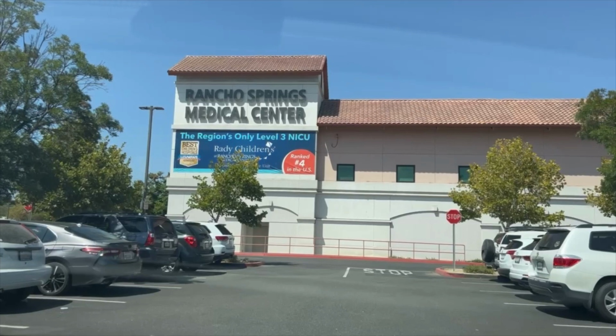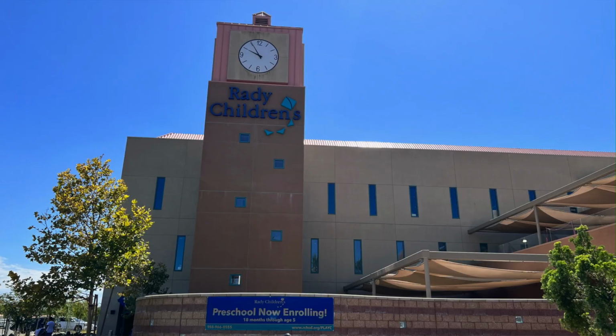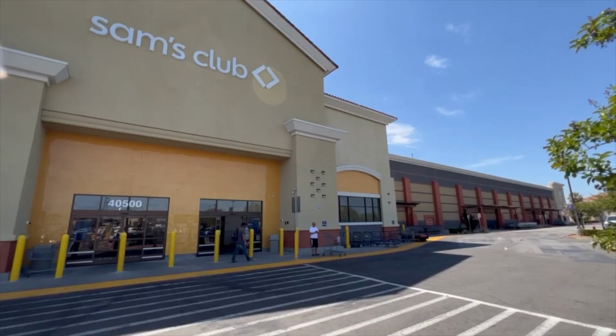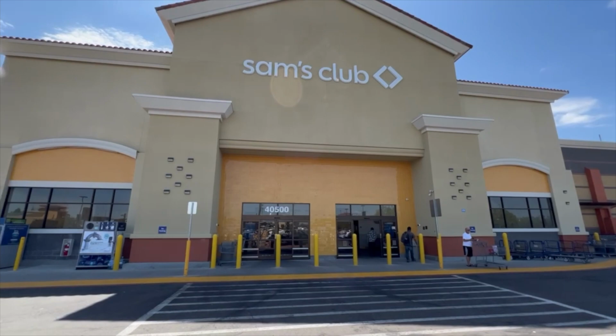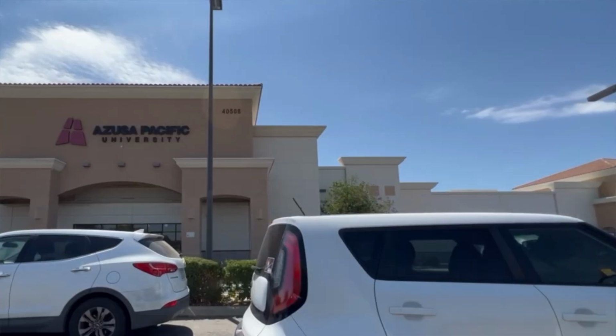Around the corner is Rancho Springs Hospital, which is one of three local hospitals. Just down the road on Hancock, you'll find Rady Children's Medical Offices, which is where we take our kids and have nothing but great things to say about their services. Back out to Murrieta Hot Springs Road is the Sam's Club Shopping Center. This is a huge shopping center with lots of places to eat, a gym, Harbor Freight Tools, Azusa Pacific University, a couple credit unions, a pharmacy, and several other stores.